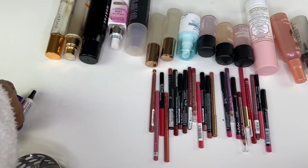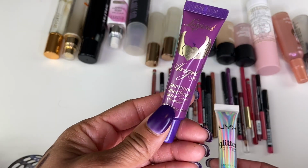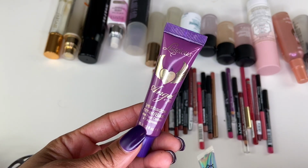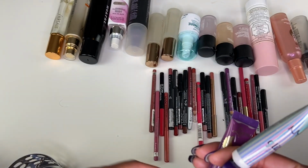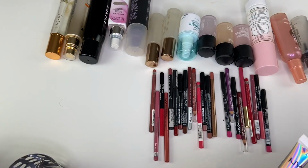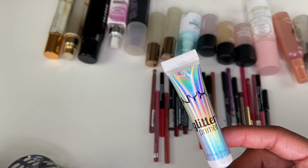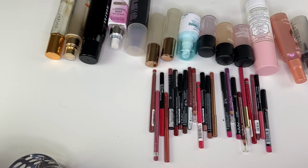And then lastly, these two eye products I'm definitely keeping. I really enjoy this Luscious Angels eyeshadow primer base. I purchased it because I heard it was like a dupe for the P. Louise one. And at the time, I didn't want to pay for international shipping. So I really, really like this one. And then this is the NYX Glitter Primer. Love it. Can't live without it when I'm doing glitter looks.